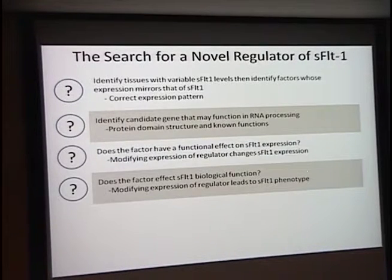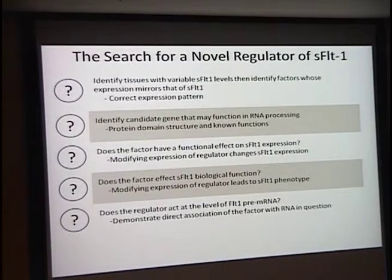We'd also like to be able to place that functional effect within a relevant biological context. So if we modify expression of gene X, do we get a phenotype that is relevant and that makes sense in terms of regulation of sFlt? If we can show both of these functional things to be true, then we would like to be able to localize this particular gene to the RNA of interest.